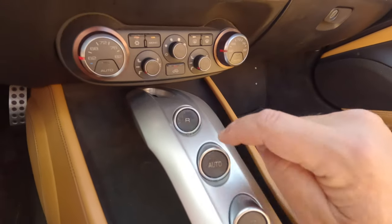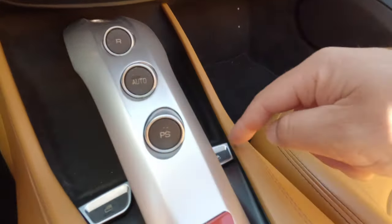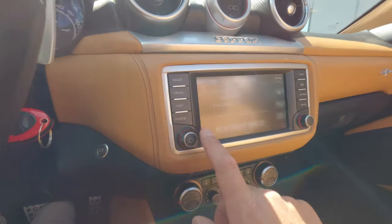Falling apart right here, right there, right there, right there, everywhere, and here on the stereo.